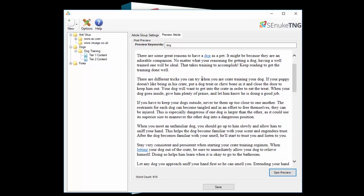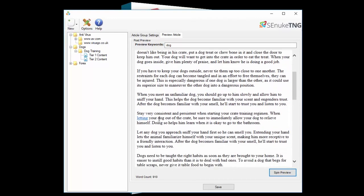Now, if we scroll through the article, you'll see there is another link here, which says Letting. What this is, is it's linking out to an authority site. In this case, it's linking out to photos on Pixabay based on the word Letting. This is done automatically as well.